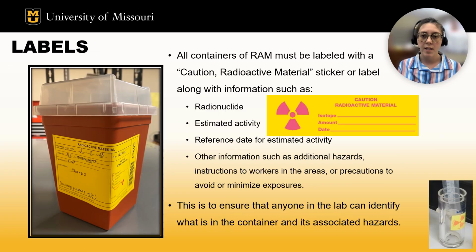It is important to label your containers with proper information. Most all containers of RAM must be labeled as radioactive and include information describing the contents of the container. This allows others who may enter the lab to know what the hazards are within the container.